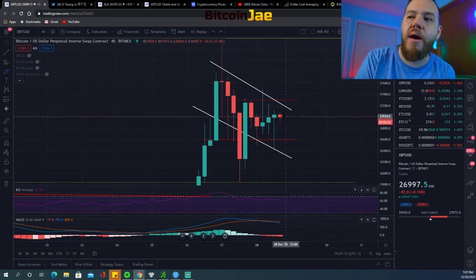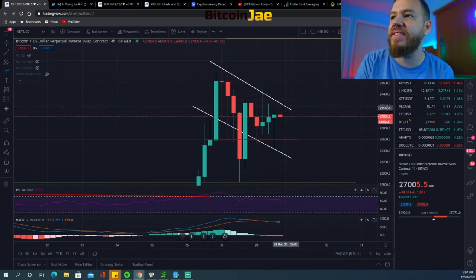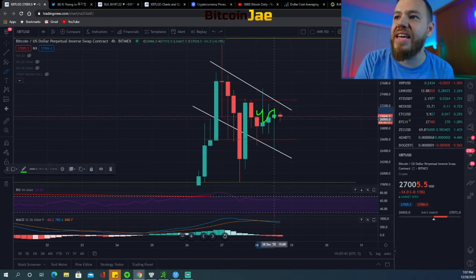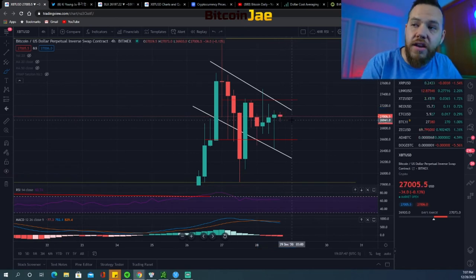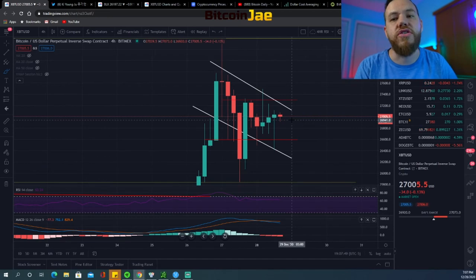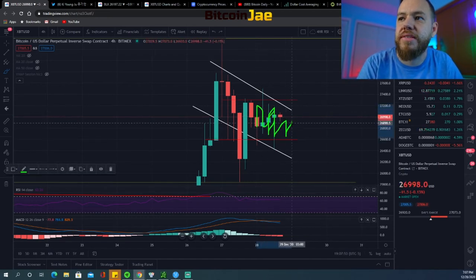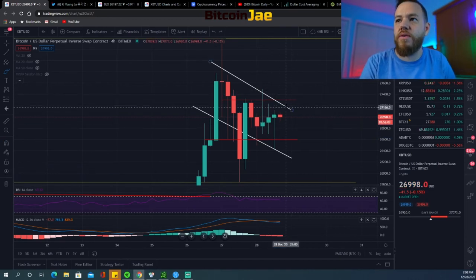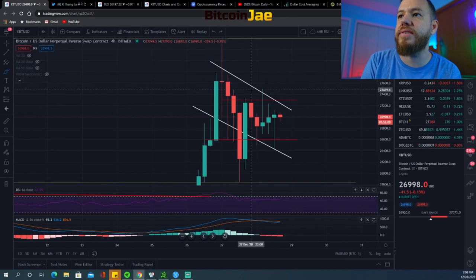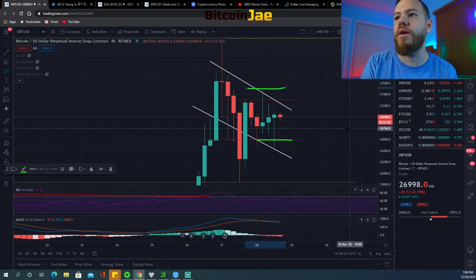Every time it pops up above it, it tends to run up to about 27,200. But again, there's a lot of consolidation in this area. So depending on your risk tolerance, this is a riskier trade because it's more likely to stop you out since there's so much consolidation. If your risk tolerance isn't that high, then I would suggest using the bottom level to enter or a breakout level up here.